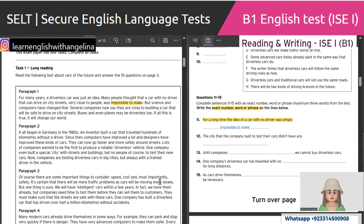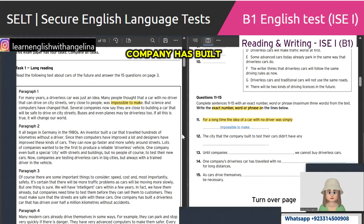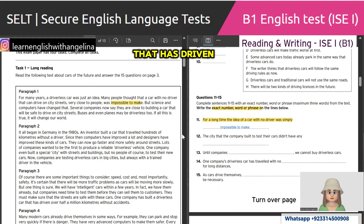Of course, there are some important things to consider: speed, cost, and most importantly, safety. It's certain that there will be more traffic problems as cars will be moving more slowly. But one thing is sure, we will have intelligent cars within a few years. In fact, we have them already, but companies need time to test them before they can sell them to customers. They must make sure that the streets are safe with these cars. One company has built a driverless car that has driven over 500,000 kilometers without accidents.